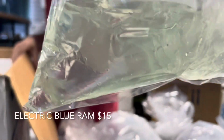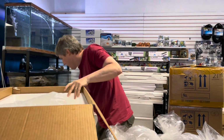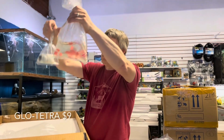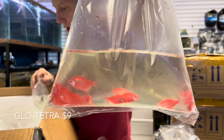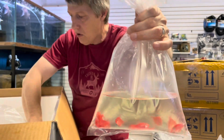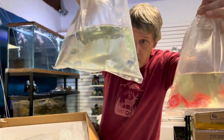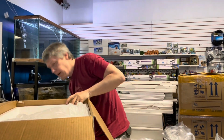These are the electric blue rams. Electric blue rams, of course. Warm water fish. Let's see, bright colors. We ordered colors on our glowfish this week rather than just assorted because it kind of goofed us on assorting last time. So we got blues and we got reds. Make sure we got some for you.